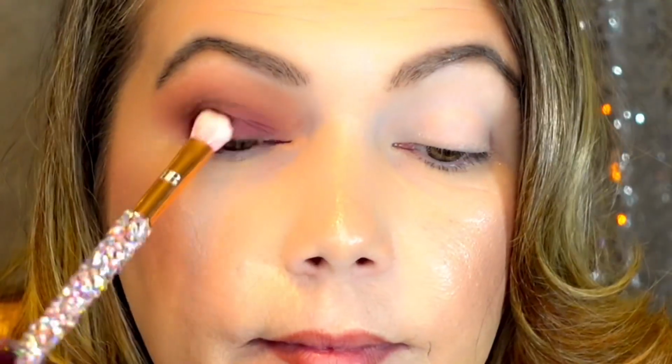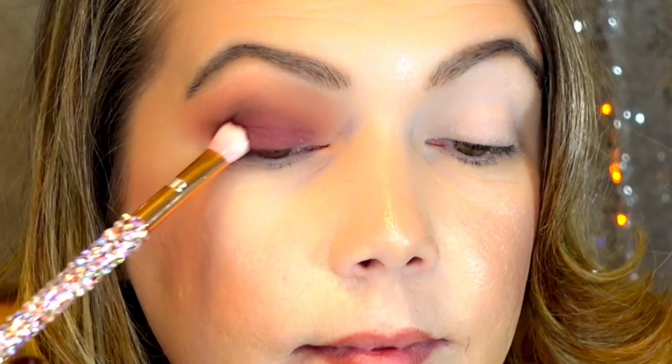So on my... Alright, I'm going to bring that color over a little bit more, because I have an idea, that Untamed that I was just working with. I'm going to bring it over a little bit more on my eye here. Yes, it's going to look dark and crazy at first, but you will see what I'm going to do here. So just fill that in. Leave the corner kind of open. Yeah, what a beautiful color, I tell you.